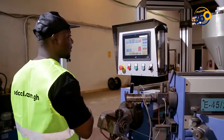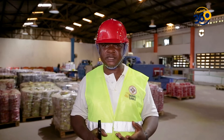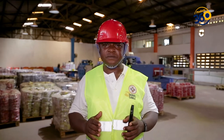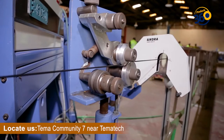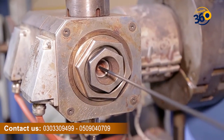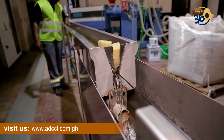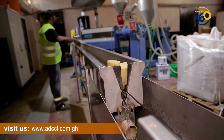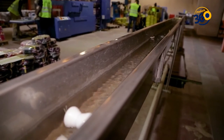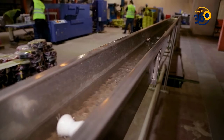So first of all, you have to feed the extruder with the granules of PVC insulation. After that, you allow it to heat at a certain temperature, then you start the extruding process, whereby the PVC granules will melt and then coat the whole bare copper cable. After that, the whole cable must be cooled, so it will go through a cooling process from the extruder into the coiling aspect.